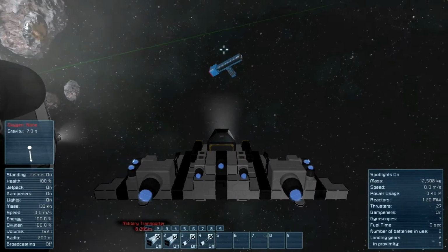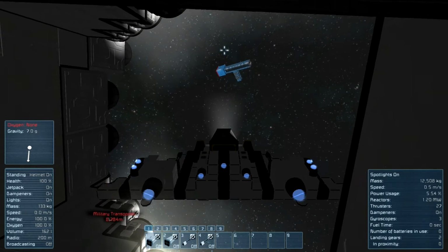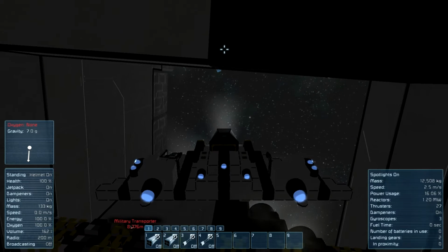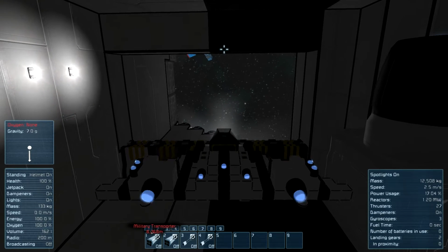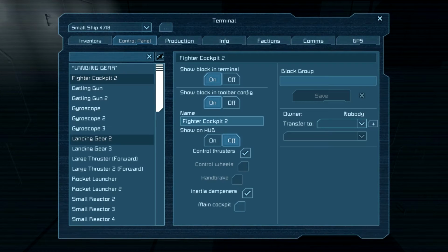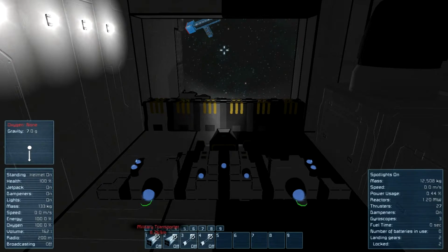So yeah, let's try and back this thing in. Beep, beep, beep, beep. Come on. You can make it. We're doing it. We are in. Oh yeah. Right, let's drop ourselves down a little. There we go. And then lock our landing gear. Huh, we've lost one of our landing gear, it would seem. Oh well. Let's hop out of here.